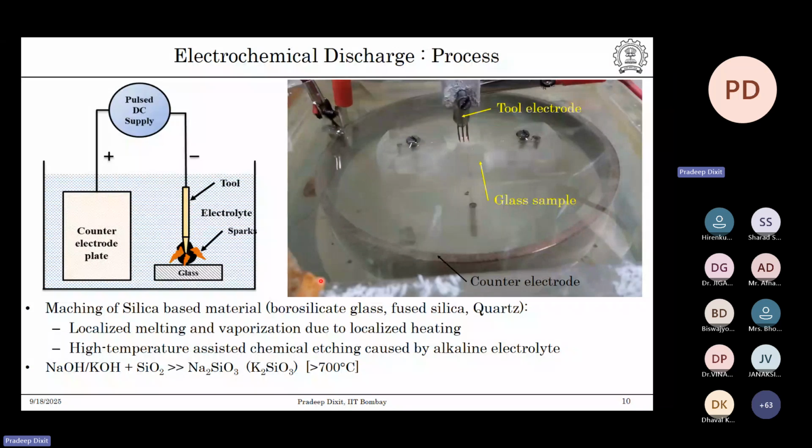Some of you might have heard about this particular technique. Electrochemical discharge machining is basically a combination of electrochemical machining and electro discharge machining. In mechanical engineering, most of the faculty members and students might have gone through ECM and EDM. ECM and EDM are both used for electrically conductive materials, but electrochemical discharge machining can be used for non-conductive materials. The idea is that it's a very, very simple process.